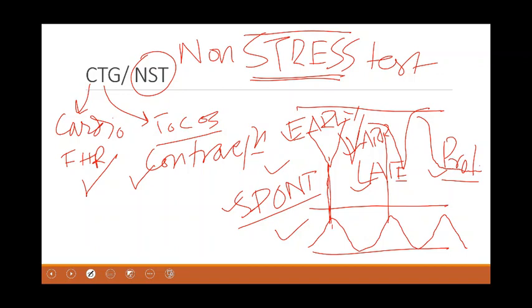So how to remember what is for what? What comes early in the labor or early in the delivery? What comes out the earliest? The head, unless it's a breech delivery, but mostly it is the head. And what comes late? What comes the last? The placenta. So early deceleration is because of head compression. This is just for remembering. Early deceleration is about head compression, whereas late deceleration is about uteroplacental insufficiency. It's a placental cause. The placenta cannot oxygenate the baby enough. And what is variable? The cord. So variable deceleration is about the cord compression.